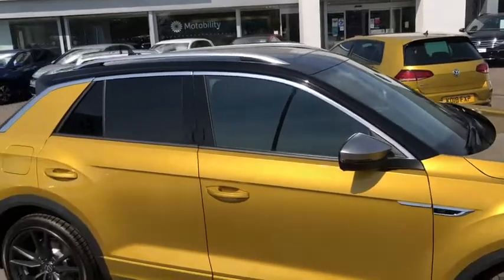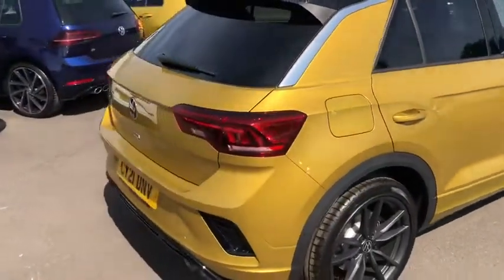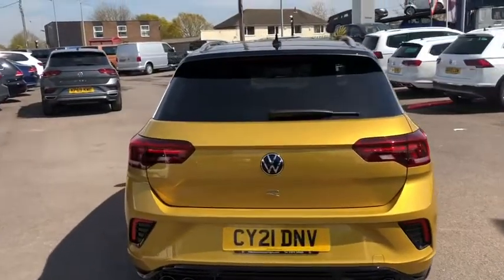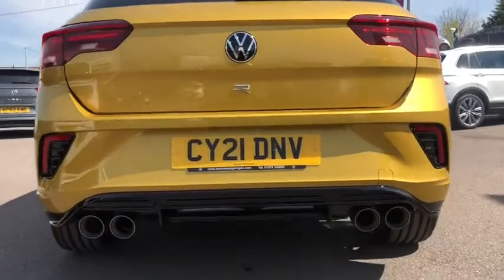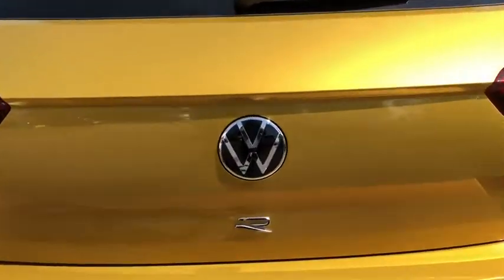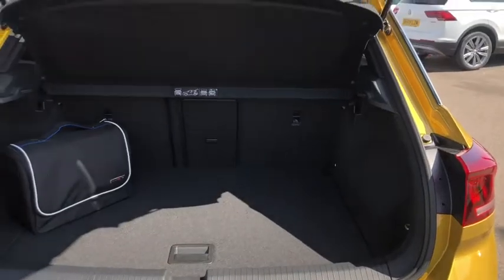This car comes with an electric sliding panoramic glass sunroof, which is perfect for the current and upcoming season. This car is also great if you're into your exhaust, as it features a fantastic sports exhaust system. So I'll just pop open the boot so you can see how much space we've got. So as you can see, we've got lots of space for anything like your weekly shop.